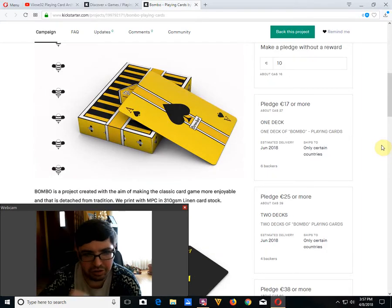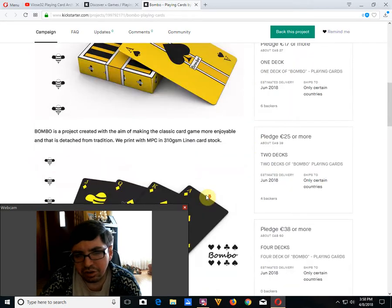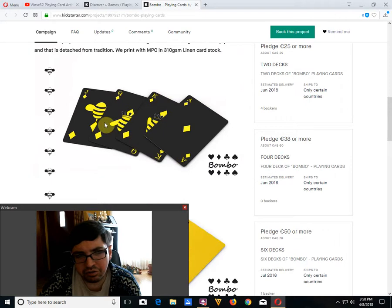Let's save the bees. Except this deck isn't saving the bees. It is going to be printed by NPC, a 310 GSM linen card stock. You see the Ace of Spades. Nice yellow color on the faces. Black on the hearts and diamonds with yellow pips. Very simple court cards with bees.